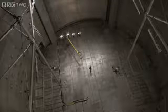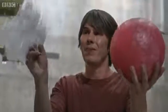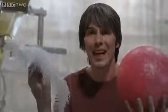Isaac Newton would say that the ball and the feather fall because there's a force pulling them down. Gravity. But Einstein imagined the scene very differently. The happiest thought of his life was this. The reason the bowling ball and the feather fall together is because they're not falling. They're standing still. There is no force acting on them at all.